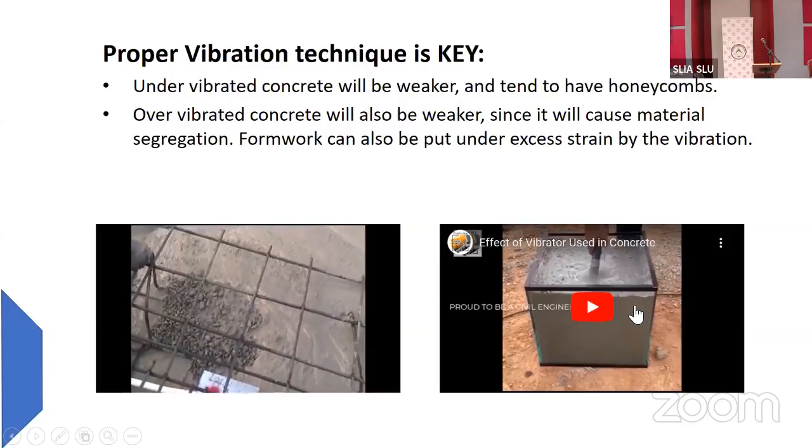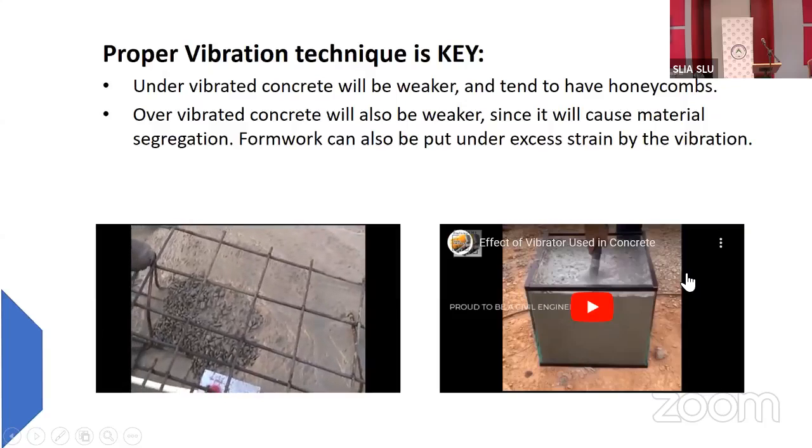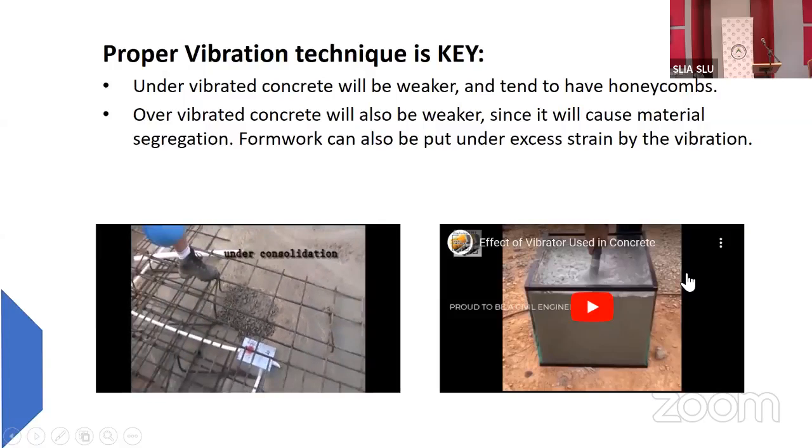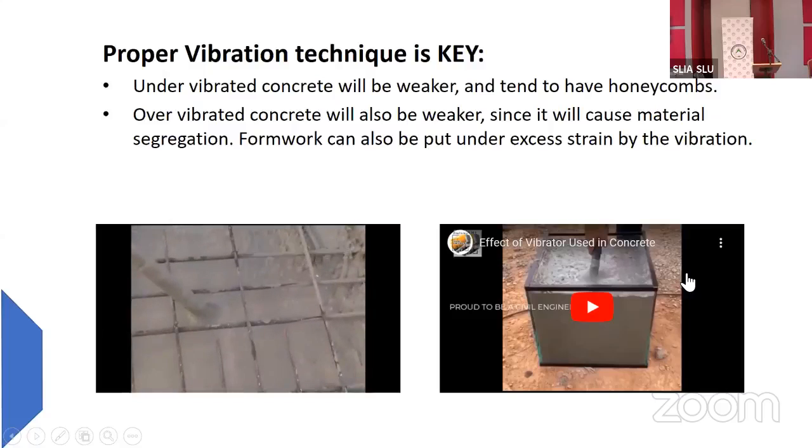During the consolidation process, two common errors often occur. Under-consolidation is when an area has not been properly vibrated and aggregates are visible at the surface. Over-consolidation is when an area has been vibrated for too long, causing all aggregates to move towards the bottom and only fines are visible at the surface.